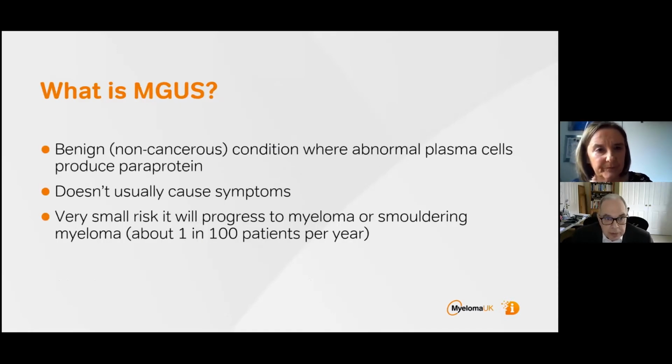So let's just have a brief look at MGUS. We've called it benign on this slide. I think that's a bit generous. Certainly it doesn't behave like a cancer, but I think there's a lot of evidence now to suggest it's a sort of pre-malignant condition. Certainly it doesn't cause symptoms and it's just something to be monitored, but there is a very small risk that it will progress to multiple myeloma, or requiring treatment, or smouldering myeloma. The risk is sometimes difficult to quantify, but when I'm talking to patients, I quote a 1% per year, or 1 in 100 patients per year risk of MGUS transforming to smouldering myeloma or active myeloma.